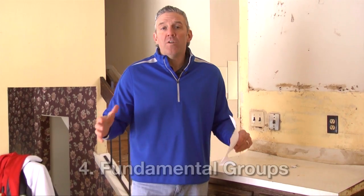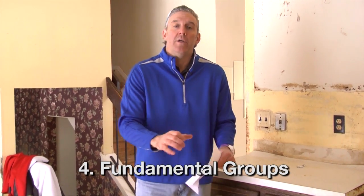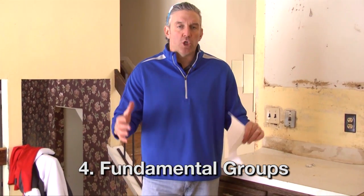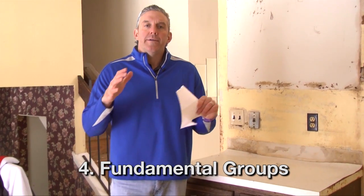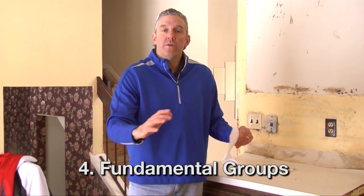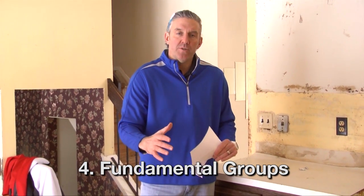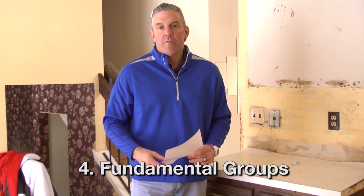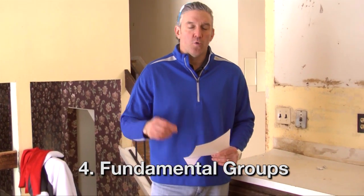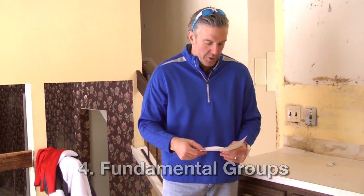Number four, fundamental groups like the Amish. In my area, there's a lot of Amish that do really good, high quality carpentry. So if you go into the area where there's new builds, where there's new properties that are being built, a lot of times you'll see fundamental groups, people like the Amish, who are there doing work. They do really good quality work and they do it very cheap.